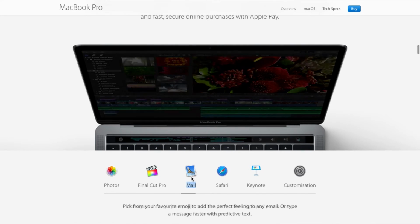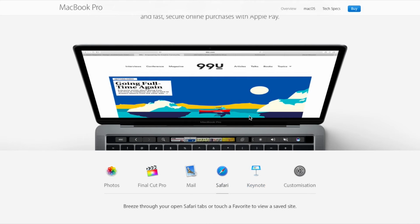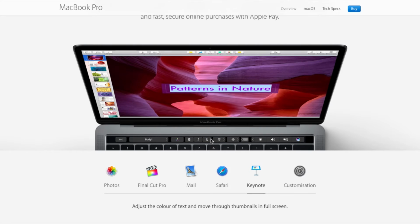And next up we've got Mail. You can have QuickType, so that's another great thing I was excited about. QuickType is now on the Mac because it uses this Touch Bar to bring you all the QuickType functions which you're used to on iOS. Safari, you get your bar that you usually get at the top in this Touch Bar. Keynote and all the iWork applications have various editing options which you can use to format text, images.